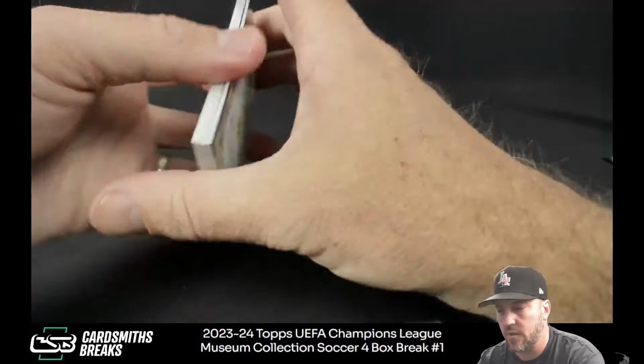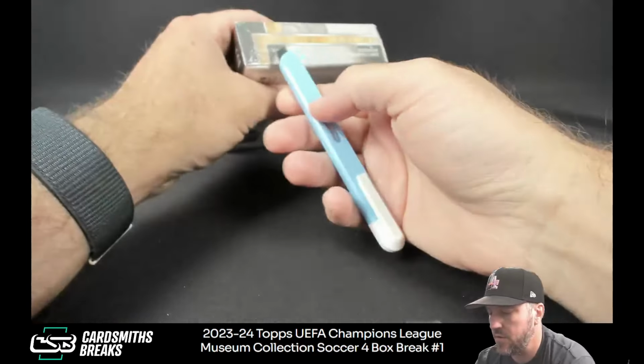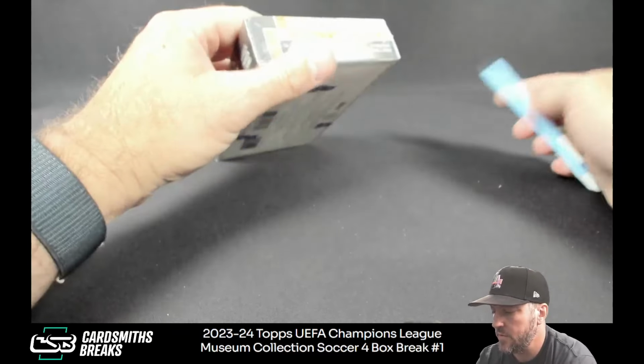So I guess just one numbered card per box now, huh? Thought it used to be two. Maybe I'm thinking of something else.